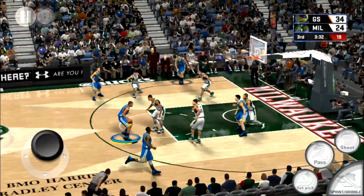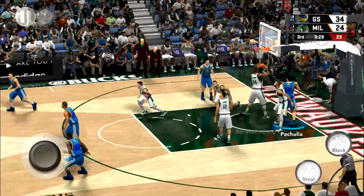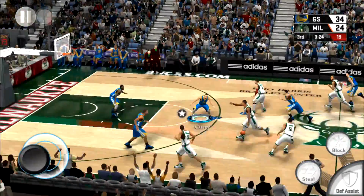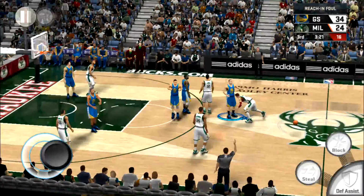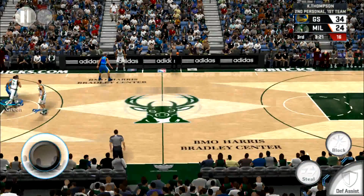Now here's Durant. Here's Pachulia. That's tipped. Here's Antetokounmpo. And there's the call on Klay Thompson. That'll be his second foul of the game.